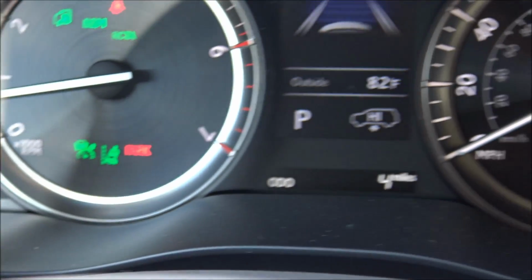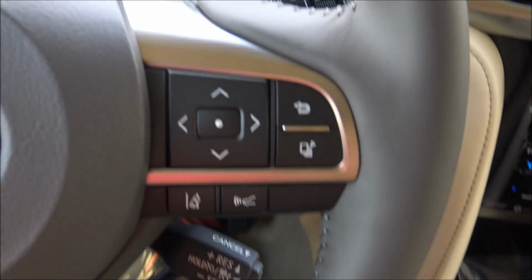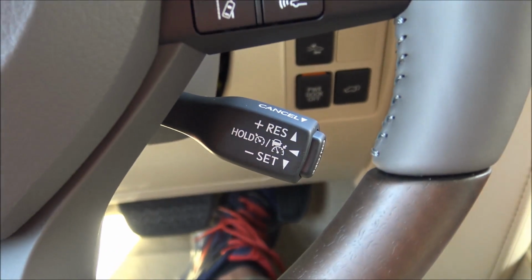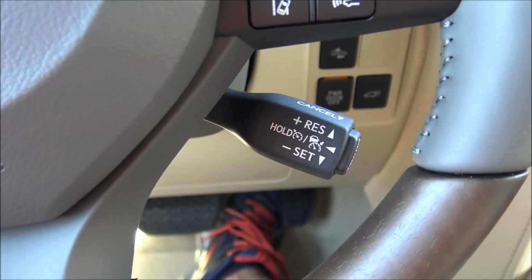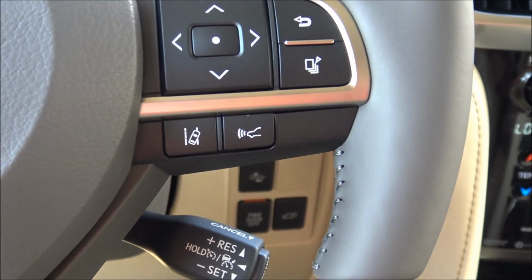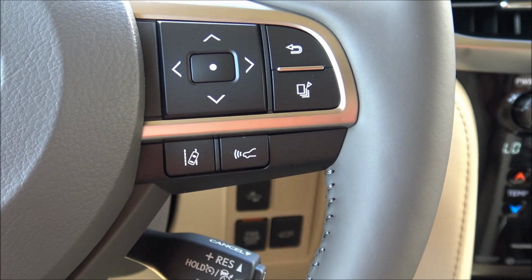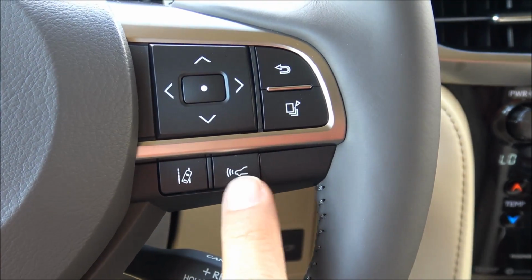And so now that says to me the radar is ready. So if I got up to speed, say 65, and I wanted to activate the cruise control, all I'm going to do is press down, press that to set it, and then the car basically takes over using the radar cruise control. Now, if I want to change the level of cruise control or the sensitivity, the distance that it's going to maintain between the LX and the car in front of me, I'm going to press this.